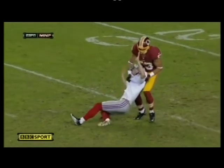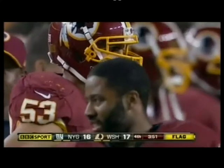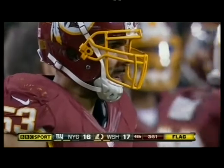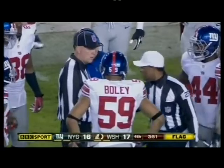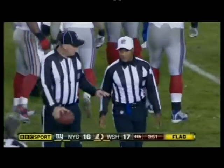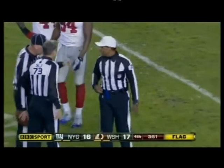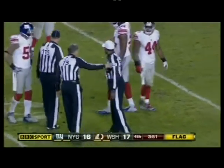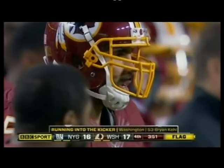Run into the punter or trying not to run into the punter. In the NBA, that would be a fine for flopping. It's minimal contact. But a long conversation going on here. And Jerome Boger, the referee. It's Boger's flag. He threw the flag back there. His responsibility to watch the punter, much like it's his responsibility to watch the quarterback. Running into the kicker. Kicking defense, number 53. 5-yard penalty. Replay, 4th down.